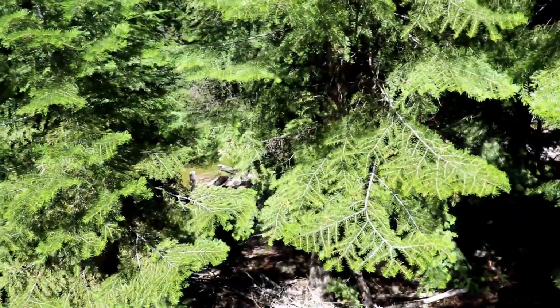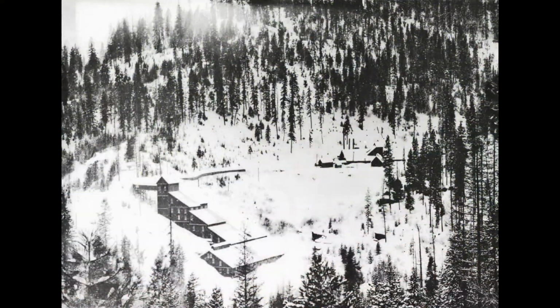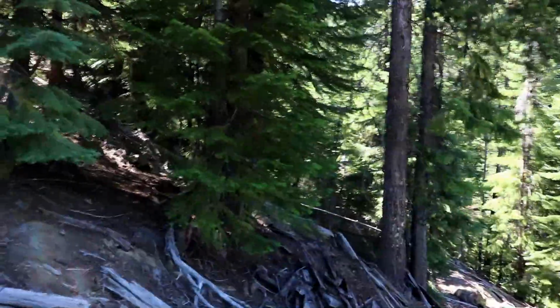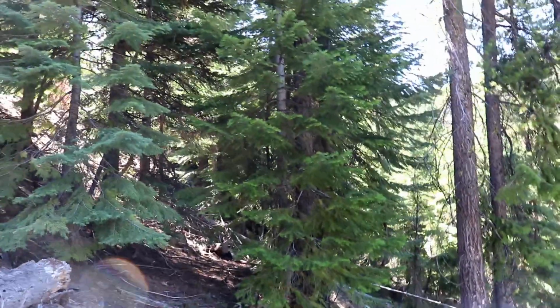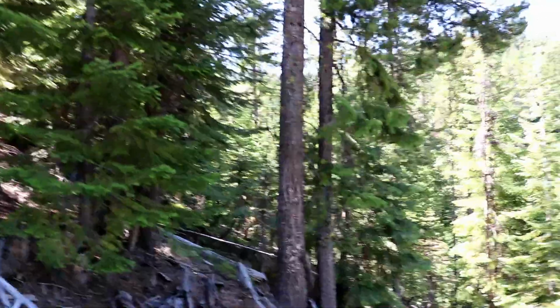Well, let's go look around at some other things around this mine. Right down below me is the mill. I'm trying to get down there to it without falling and breaking my neck. Looking back at one of the pictures of this, you can tell this mill stuck up in the air quite a ways, and that little covered railway would have come right through there, and probably about where I'm standing would have been the very top of the mill.